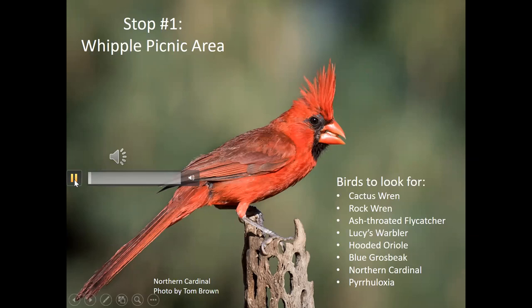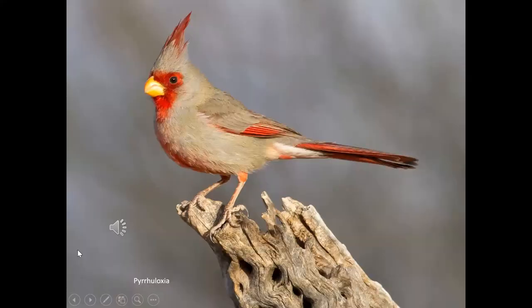And then here's your pyrrhuloxia. Different pitch, right? Different pitch.